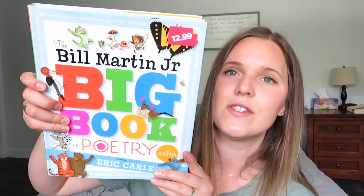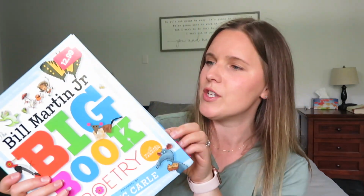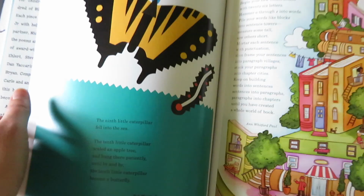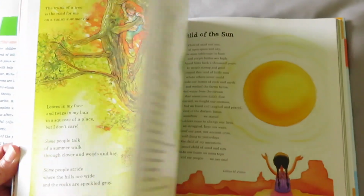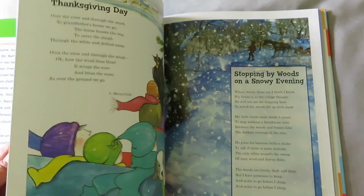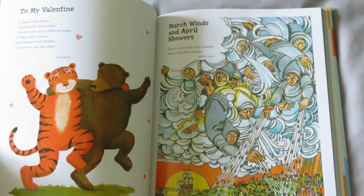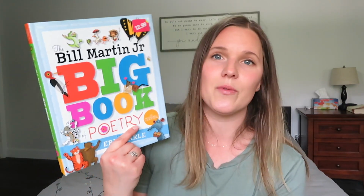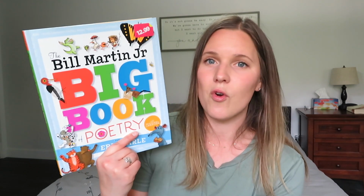And then these last 3 books, I saw them in the educational section of the store. This is the big book of poetry. We really don't have very many poetry books, but I want to implement that a little bit more in our schoolwork. We do a lot of memorization with like Bible and stuff. So I don't know how much more we'll do with memorizing poetry, but even just to sit down and read, you know, read 4 or 5 poems a day would be a good addition to our school days.